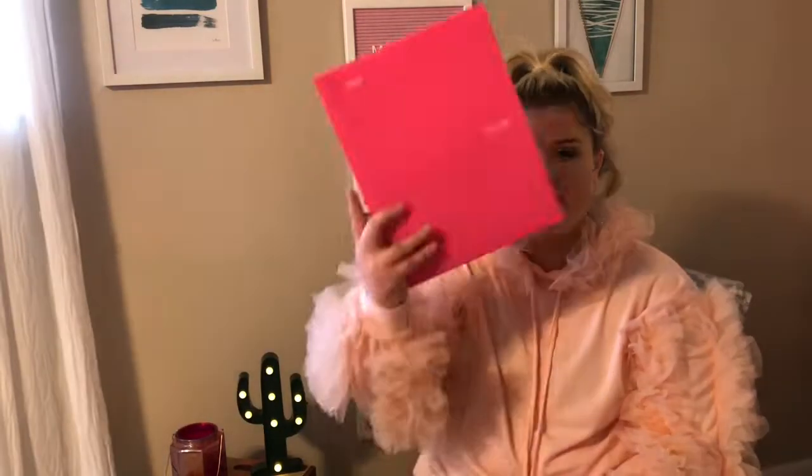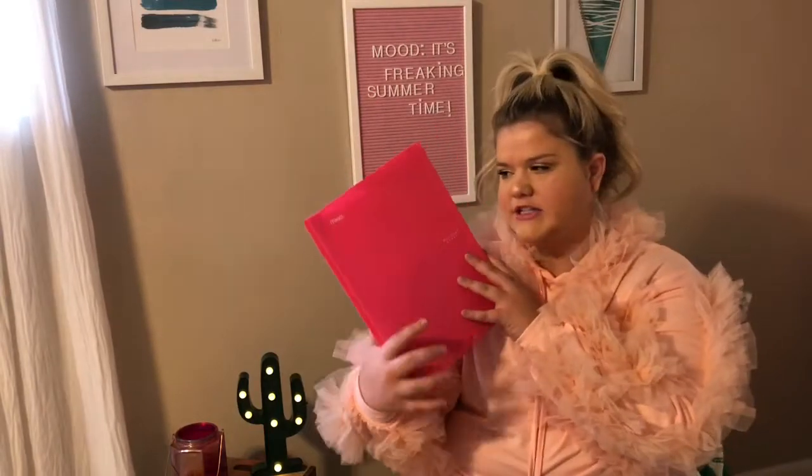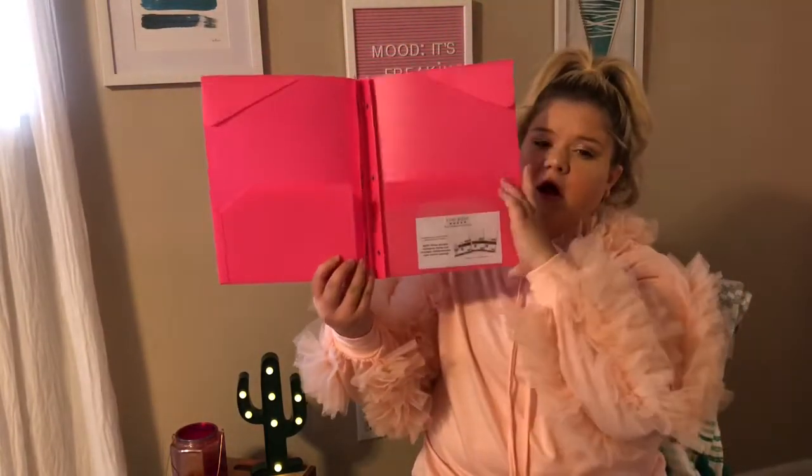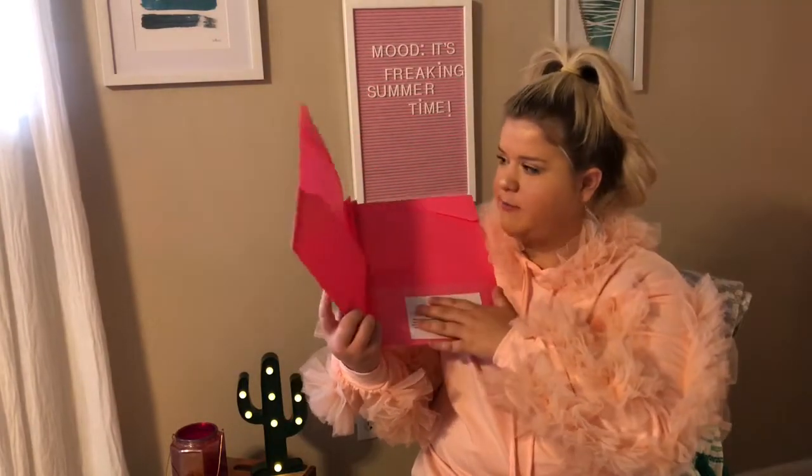And then, guys, Five Star folders are my favorite. And I just got a pink plastic one. These folders, y'all, are amazing. They literally hold up so well. There's like spots for everything.